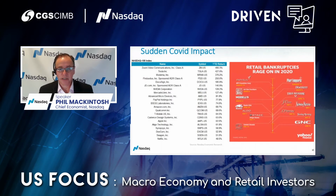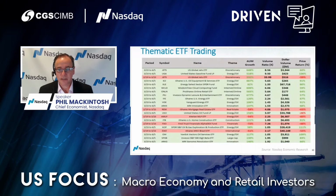The flip side, on the right-hand side here, is there were a lot of companies that didn't do as well. A lot of the bricks and mortar retail in the States, a lot of these are brand names, disappeared very early on in the crisis. A lot of the bricks and mortar retail that couldn't turn themselves into online retail found this was one of those events that shuttered businesses.